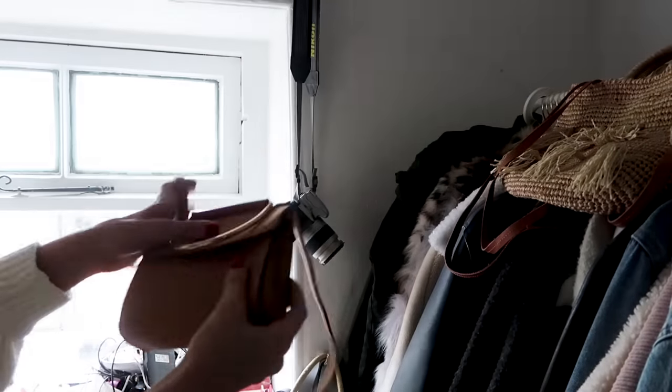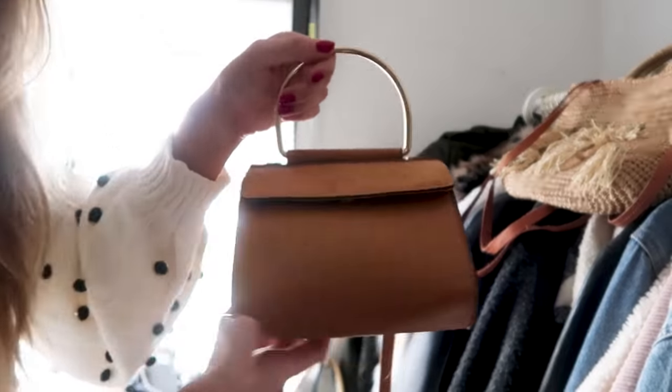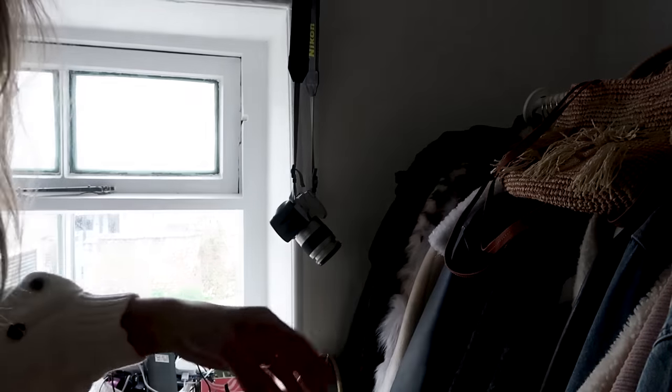This isn't going well. This one I'm gonna get rid of because it's cute, but it's not amazing. It's a little crossbody one, so that'll go on Depop or I'll give it to my friends.